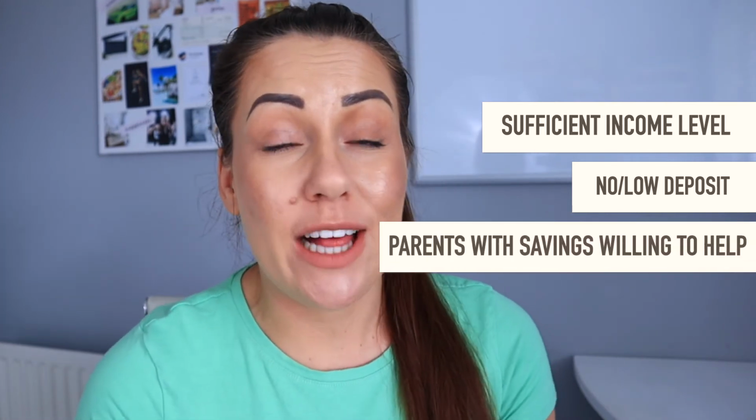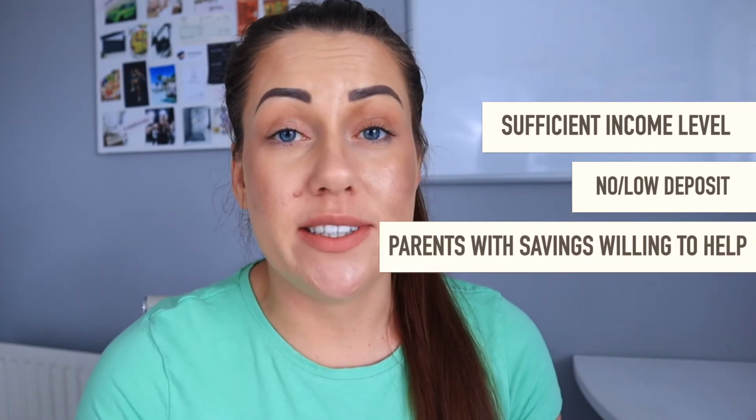And the third scenario is where you've got sufficient income, so affordability isn't a problem. So you're either in a full-time position while studying, or you're buying with somebody else, so your combined income is higher. However, you haven't got a deposit, so you've got absolutely no savings, but luckily your parents are willing to help you out by giving you some money towards the deposit.